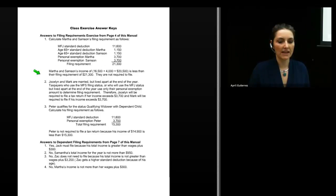Then we say, how much income did they have? Well, they had $16,500 of pension, $4,000 of interest. That gives them total income for the year of $20,500, which is less than their filing requirement. So the answer is no. They're not required to file a joint. They're not required to file, period.